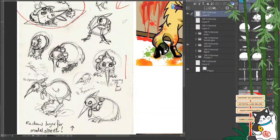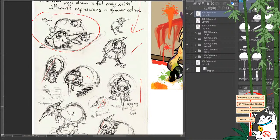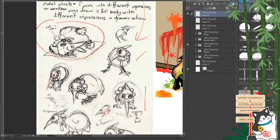Like, here's a front view, a side view, a three-quarter view, different poses here. That's something that I'm showing them, that yes, I'm thinking about these things as far as developing characters and creatures. How does it move? How does it walk? How does it stand? What kind of emotions does it have?